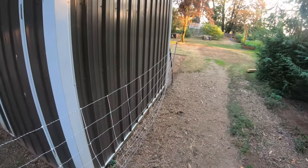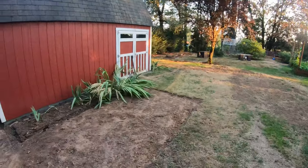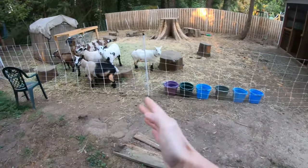There will be three more gates in this fence. One of them will lead right through here, heading into the area with the new goat shed. Another one will open in front of the door, leading into the goat feed storage area of that new goat shed. The last gate will be somewhere along this stretch, depending on how the post placement works out. That'll give us closer access to this feed storage and supply area.